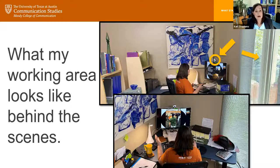The next thing to think about is light. I have natural light in the room where I'm working, and it's kind of off to the side to me. So what I've also done is I have a desk lamp right over here that kind of balances out the light on either side.